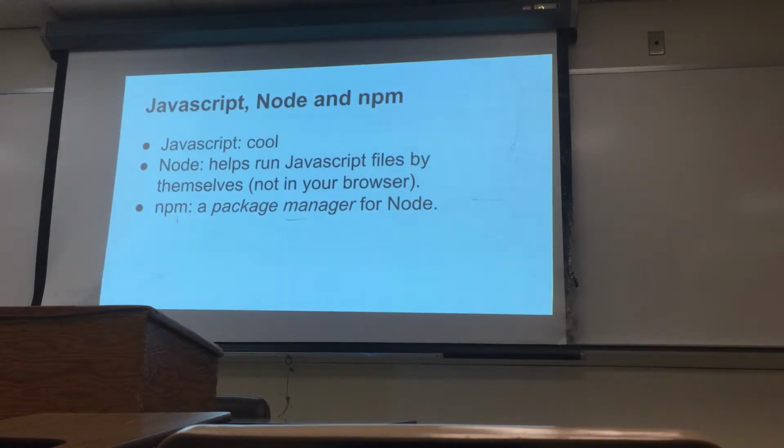So you get to use the nice, elegant JavaScript syntax and have the power and flexibility of JavaScript, but now it can do things like Java can, is sort of a way to understand it. And Node helps that happen.